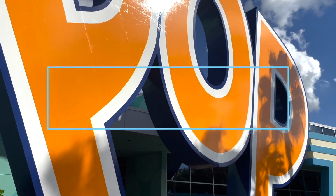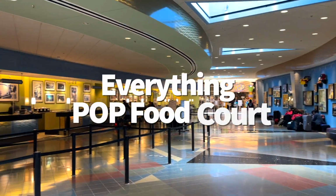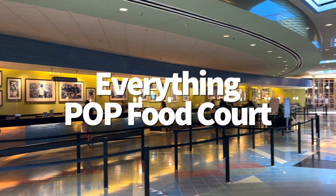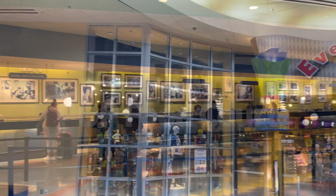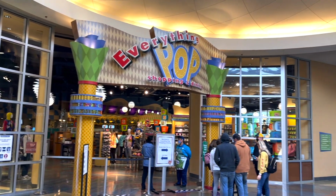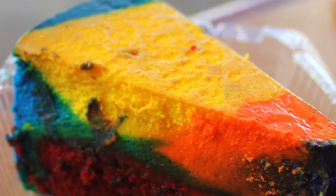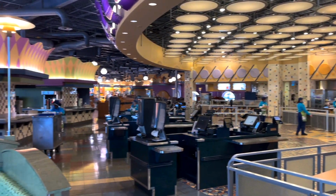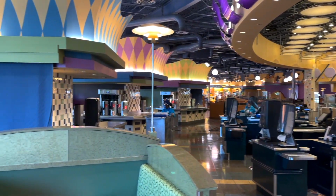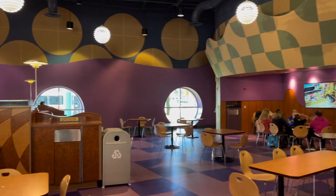Next, we're headed over to Disney's Pop Century Resort. We're going to start at Everything Pop Food Court. This is the last value resort food court in our list. Along with the standard food court options, Everything Pop also has some unique items like the cheddar cheeseburger or that super fun looking tie-dye cheesecake that kids and kids at heart are gonna love, as long as they love cheesecake, that is. Now, that is an original option from Pop Century. The shape has changed a little bit, but the tie-dye cheesecake, this is the only place you can get it.